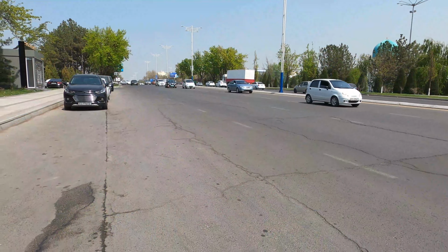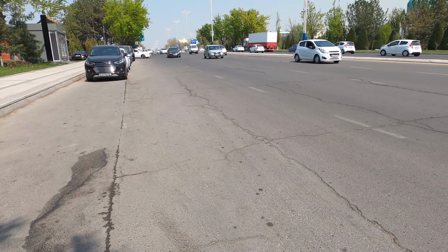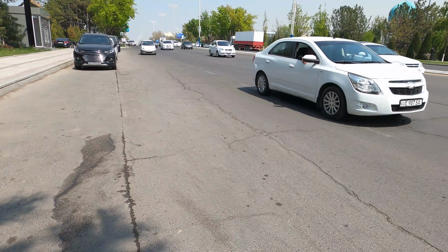I mean, you just put your hand like this, and in a few minutes at the latest somebody will stop and you can negotiate the price and go to your destination. So let's test it out in this video. You see, super easy.